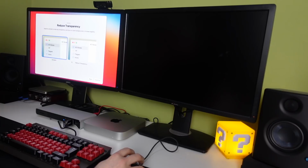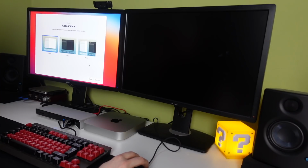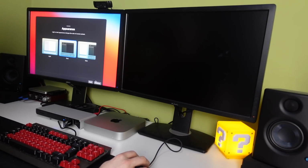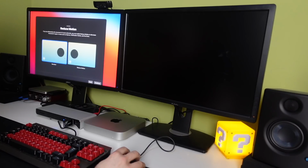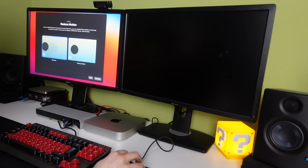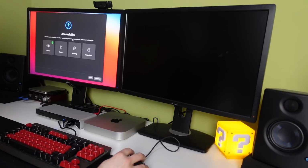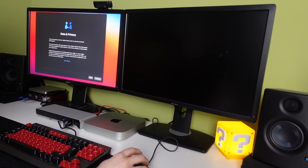Reduced transparency. Huge fan of all of these accessibility features now. Increased contrast. Wow, lovely. Appearance, light, dark, auto. We're going to stick with dark for the simple reason that it's so much easier on the eyes. That's really cool. They've got a reduced motion option now. That is very cool. I really like the way that you can go through accessibility on the setup now, because that's always been annoying with this. You know, I'd want the zoom on for setup, so that's fantastic.